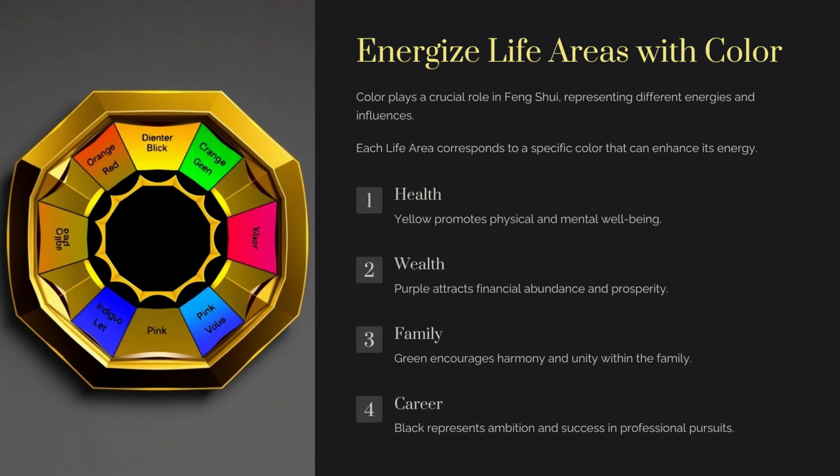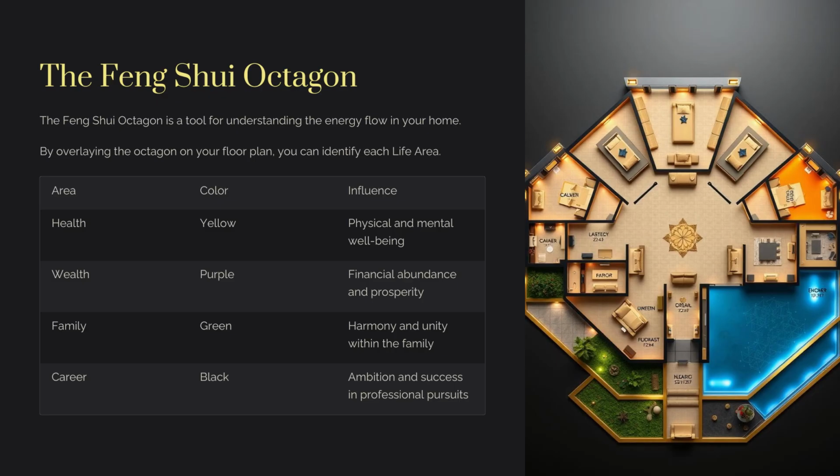One effective way to use Feng Shui is by applying color to different areas of your home. By placing colored objects in corresponding life areas, you can energize those spaces. The Feng Shui Octagon is a useful tool for mapping the energies of your home. By overlaying it on your floor plan, you can identify which parts of your home align with specific life areas and enhance them with appropriately colored objects. For instance, painting the walls yellow in the health area can promote better physical well-being, while a healthy green plant in the family area encourages unity.